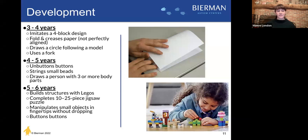And finally, at 5 to 6, we're looking at more complex structures. Imaginative play is starting to come in a little bit more, and children are able to conceptualize and then create more complex structures. We also would be looking at going from a knob puzzle, for example, where they have that big knob they can grab onto, to being able to pick up, orient, and put down jigsaw pieces.